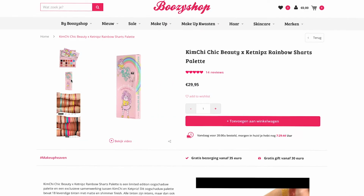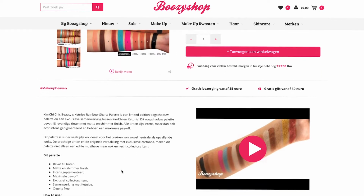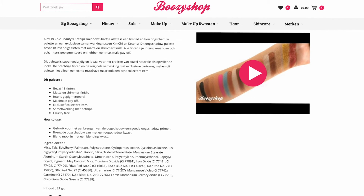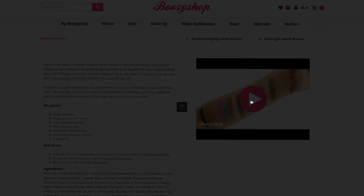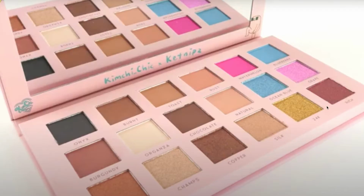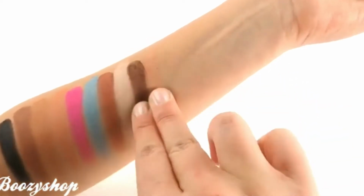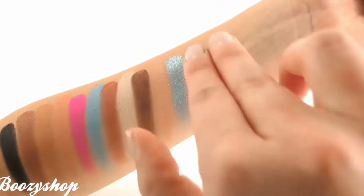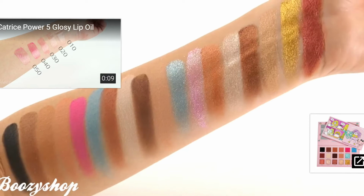There are some pressed pigments in here, and they say how to use it. You can use it with an eyeshadow brush and use a good eyeshadow primer before. You can bring the eyeshadow onto your eye with the brush, and it's really blendable with a nice brush too. And the thing I liked about this website was that it showed you swatches of the product. Normally you just see the picture of the product, and this time they showed you actual swatches of the palette, just like people always do in these kinds of videos, to show you what it actually looks like and how the colors perform with just one swatch.